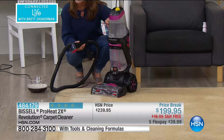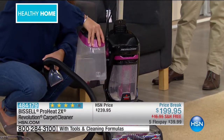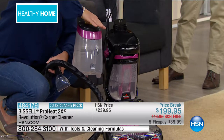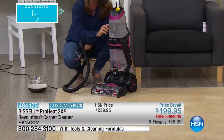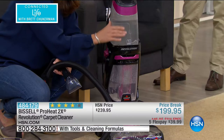This large tank, you're gonna take it to your sink and fill it just like this. It's so easy. Just take it to your sink. Fill it with the hottest water that you can. You're gonna add that 2x concentrated formula that's got Scotchgard to protect stains. Or if you have nasty odors from your pets or just accidents, you can add that. It's gonna permanently remove it.